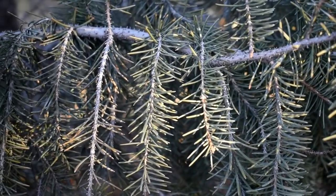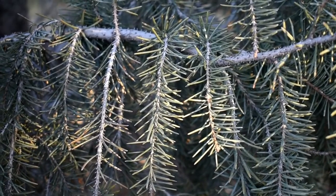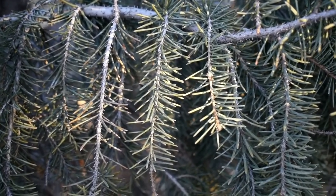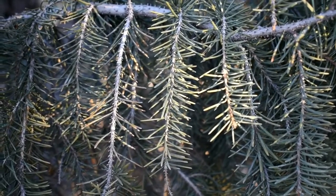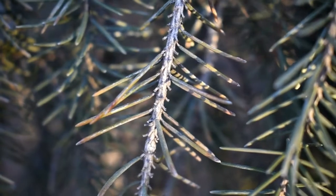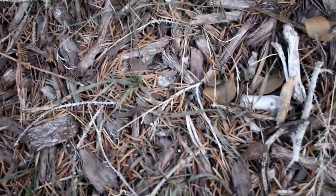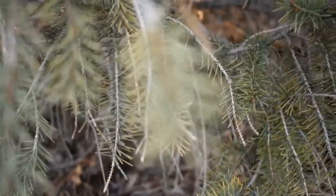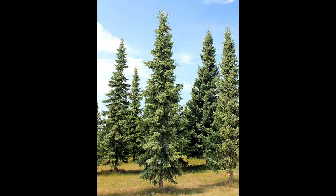But because of its flexible branches, it has kind of a weeping look, so sometimes it's called a weeping spruce. The twigs are a little bit more flat than some other spruces, but the needles are still attached to pegs on the branch, just like any other spruce. I couldn't find any cones on this tree or underneath it, but if I could find cones, they would be purple tinged.